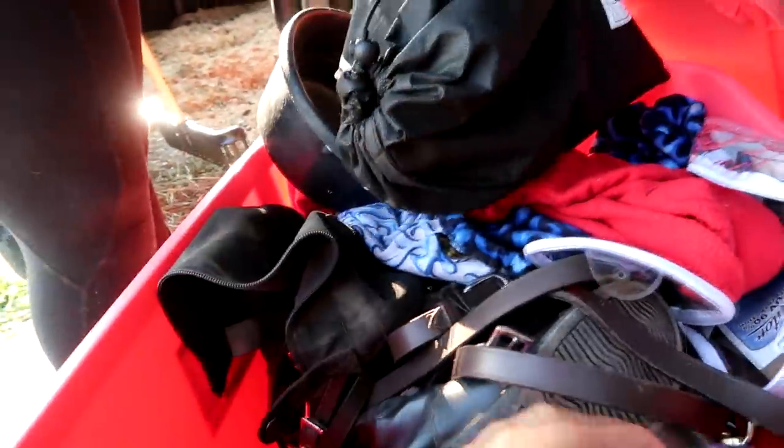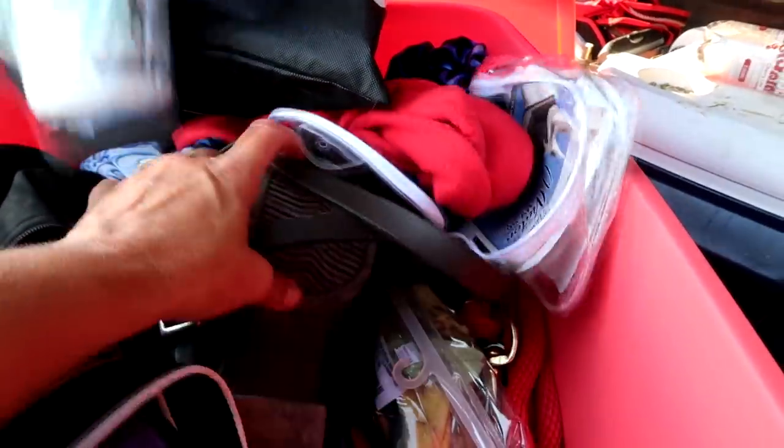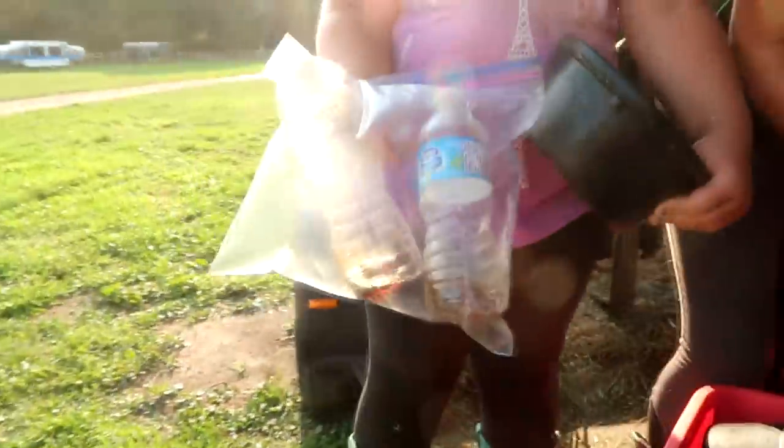Storm's extra girth. We got helmets. We got lots of boots, lots of helmets. We have supplement for Storm. Put that up there somewhere. We plan to clean all of our tack while we're here. No, we got more supplement. Yep, and we put Stella's supplement.